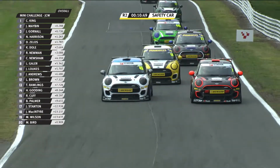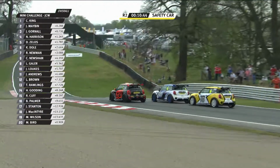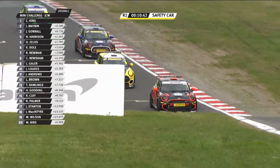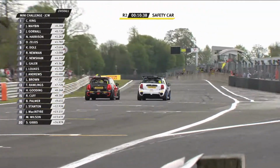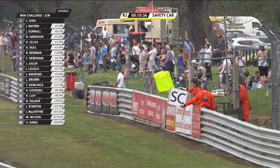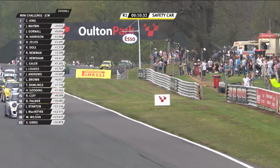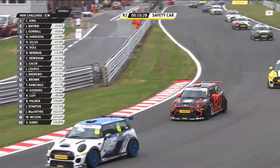I don't think that Jack Maben has seen the boards yet, or maybe the boards aren't out. Either way, he's gone around the outside of what appeared to be a slowing Callum King. Now, will Callum, they're racing back to the line, but the flags are definitely out there. Where were the first safety car boards? Because they raced to the boards, and, well, there you can see that actually Maben has allowed Callum King back through.